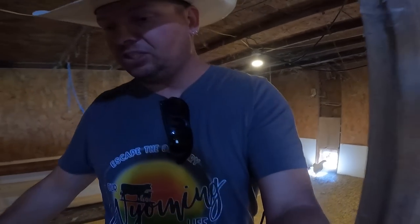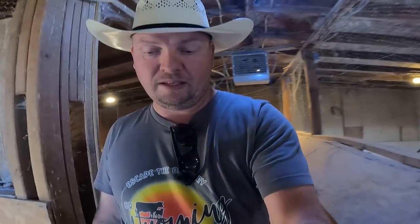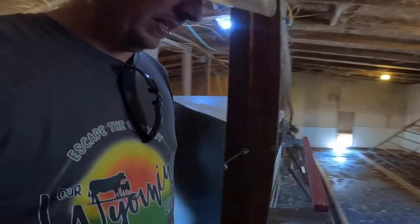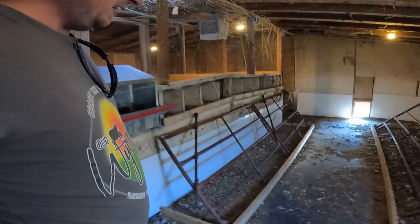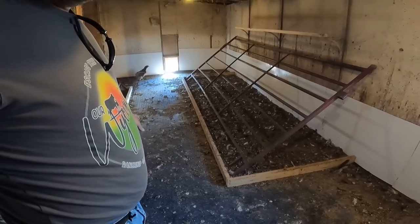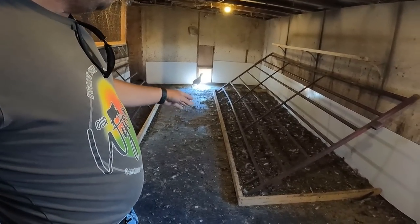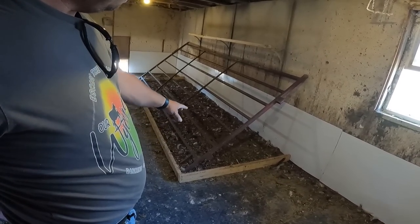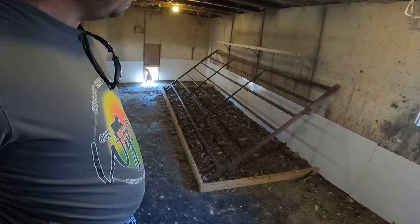And then on the big chicken side, over here, these are our laying hens, and this is the laying hen side. Not bad at all, really. I mean, you can still see the floor. Our roosts or our litter boxes on this side, completely done. We'll go through, we'll get those cleaned out a little bit.